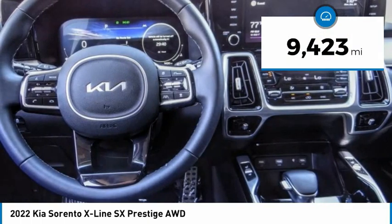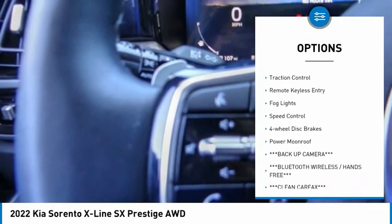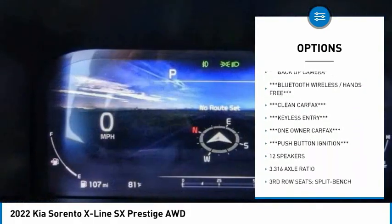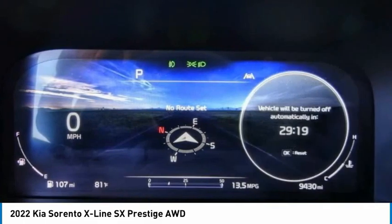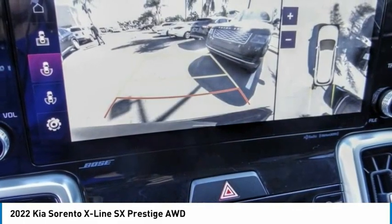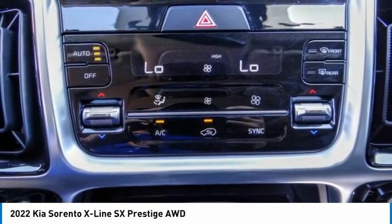Here are some of this vehicle's great options: electronic stability control, alloy wheels, power lift gate, brake assist, traction control, remote keyless entry, fog lights, speed control, four-wheel disc brakes, power moonroof. Wouldn't you look great in this vehicle? Stop in today and see for yourself.